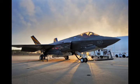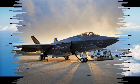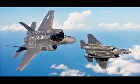The EOTS system is engineered to work in tandem with a technology called the Distributed Aperture System, or DAS, a collection of 6 cameras strategically mounted around the aircraft to give the pilot a 360-degree view. I can look through the airplane and see the ground below me. I can look directly below me without having to obscure my vision.